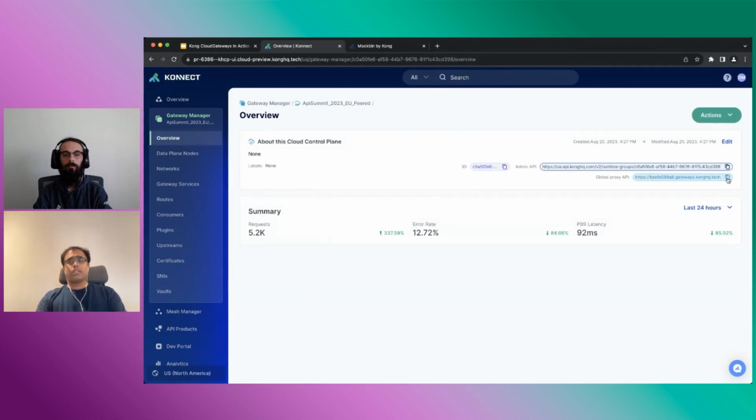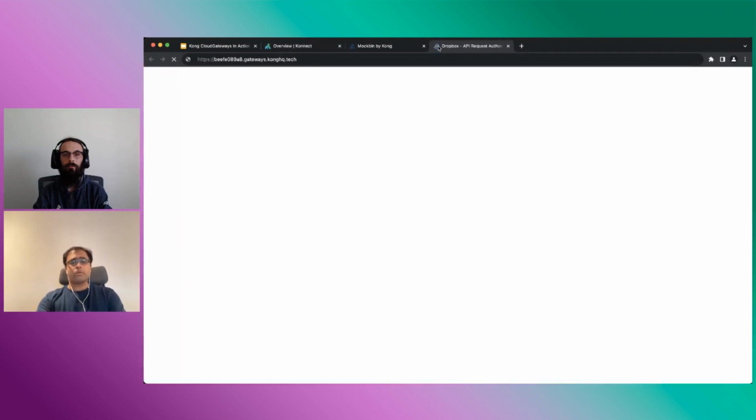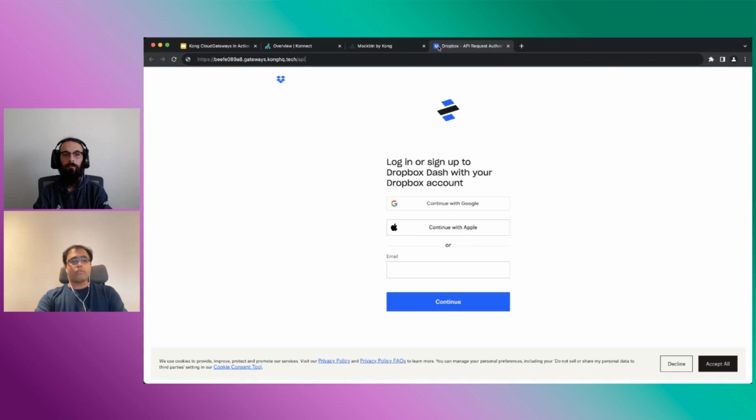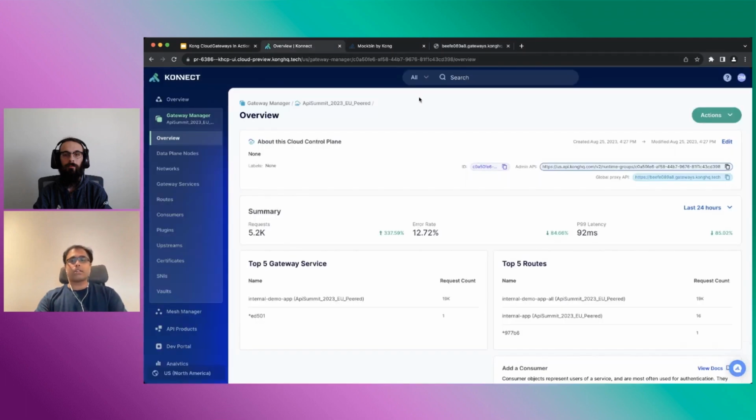Now, let's see this Cloud Gateway in action. First, I'm going to hit some non-existent route, and that should return a 404 because it's not configured. So let's see API Summit 2023. I'm going to get a 404 because this route doesn't exist. Now let's configure this route and see it in action.